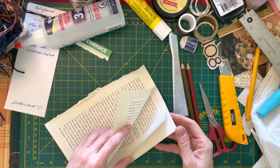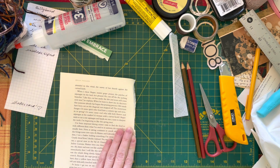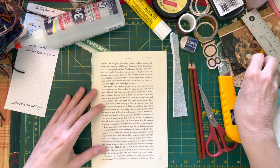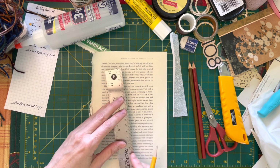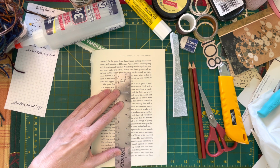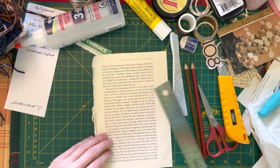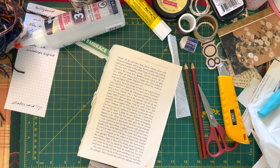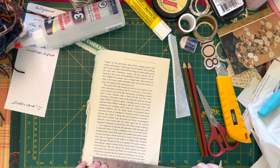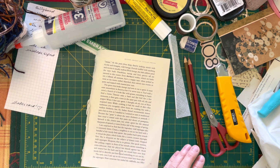Oh, I have 3 pages, that's why. There's your problem. There we are. So what do we want with this one? I want the same kind of idea, but I want a grande, s'il vous plaît. 6? 6.5? Let's try that. Let's try, where's the middle? 4, 2. I need my other ruler.